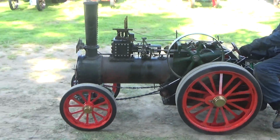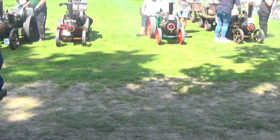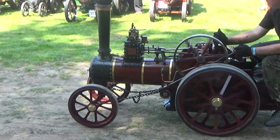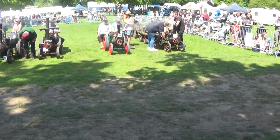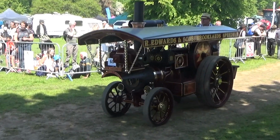Now this one's a 4-inch scale Fowler BB1 ploughing engine and it's owned and driven by Ian Day. I'll give you some idea how big the original is as well, because that's only a 4-inch scale model, that one. It's quite large. And of course the ploughing engine, only half the story there because they worked in pairs using the big winch underneath to pull the plough backwards and forwards between them.